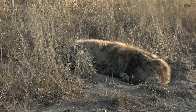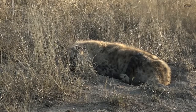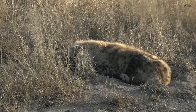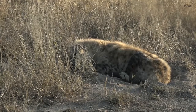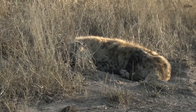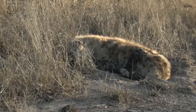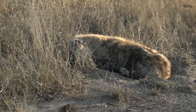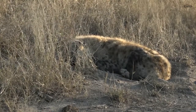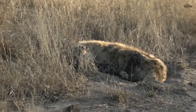Lots of hyenas get injured ears. Of course, the ear's made up of cartilage, and many of them can have floppy ears. Shenzi, I don't know what the injury is, I'm afraid. I can't answer your question. I can see some scratches on the back of her ear. I don't really know how deep they are, and I don't know how extensively she's injured. I can't answer that, I'm afraid.